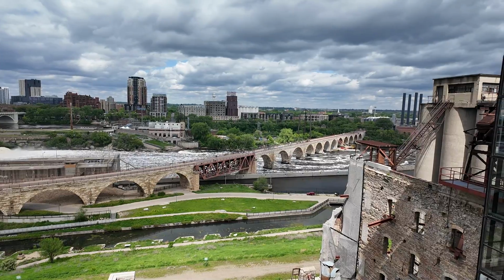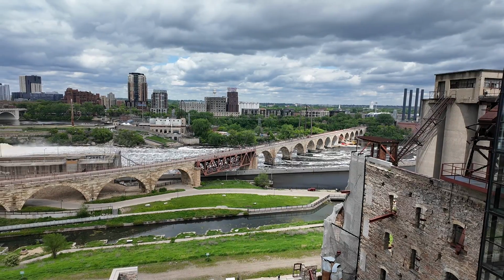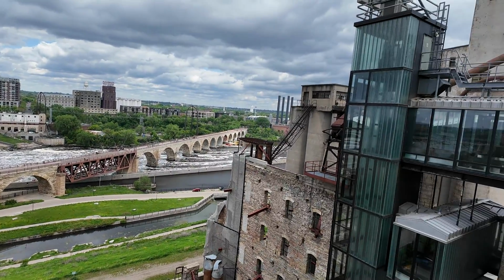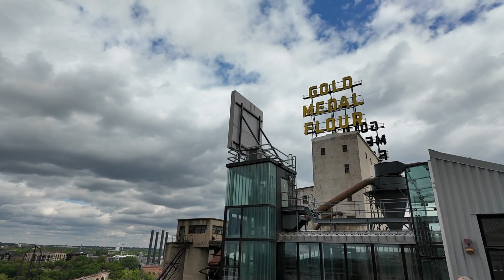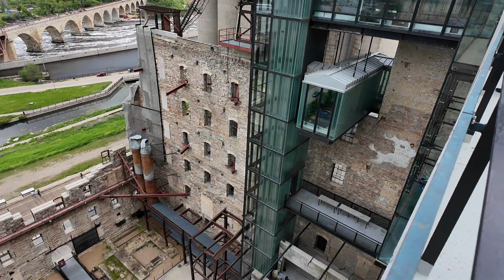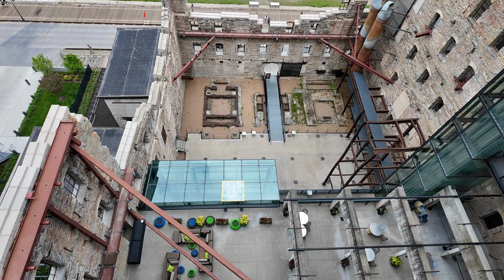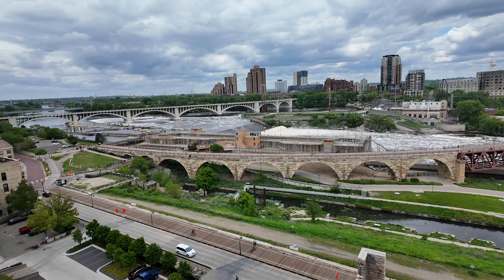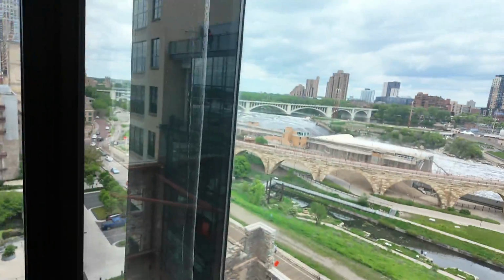You can see there's like a bridge there. Just the pedestrians walk. Looks like the middle of the bridge is being repaired, but there's pedestrians walking on this part of the bridge. And from here, oh yeah, you can see the Gold Medal Flour sign there on the top of the building. Yeah, this is all the ruins of this flour factory. You can see kind of the skeleton of the building down here. Yeah, amazing view of the city of Minneapolis from up here. All right, we are headed back down.